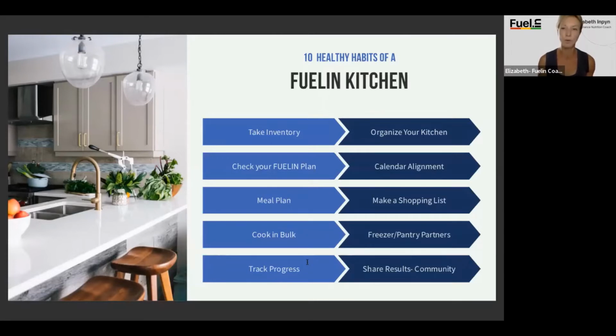When we see progress, we're more likely to stick with that habit. And then sharing your results.